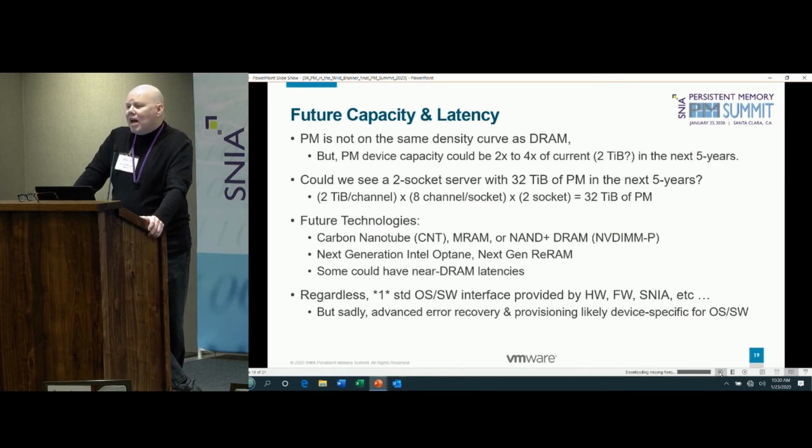I'll just say that on capacity, it's going to grow. It would not be a surprise to see maybe 2 terabyte devices in the next 5 years. It wouldn't be a surprise to see that a 2-socket server could have 16 or 32 terabytes of persistent memory. There are a lot of new technologies coming, but my message to hardware vendors is there needs to be one standard OS software interface, or we're going to screw it up. And it's good to know that Andy and others are already working on that next generation.